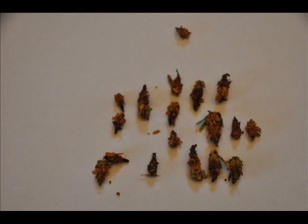So you can see we have maybe two or three left alive there. So we'll take a sample again a little later and see what we must do.